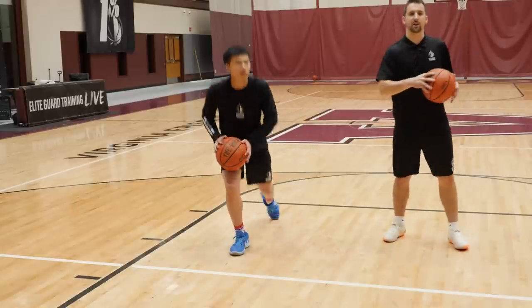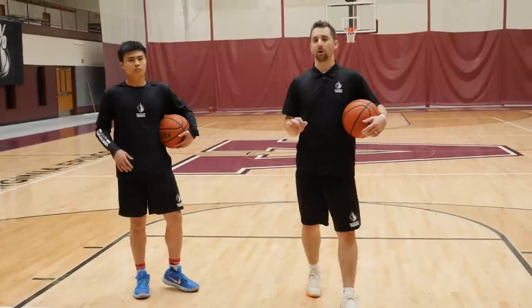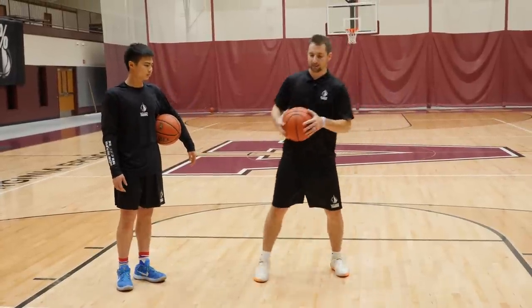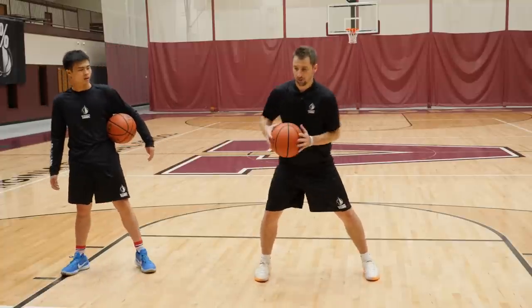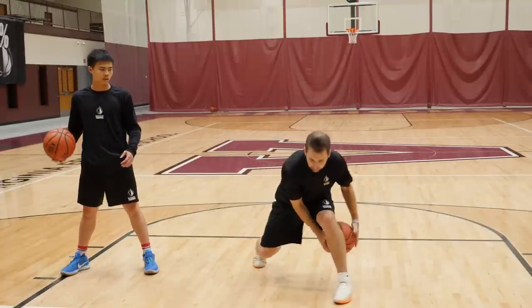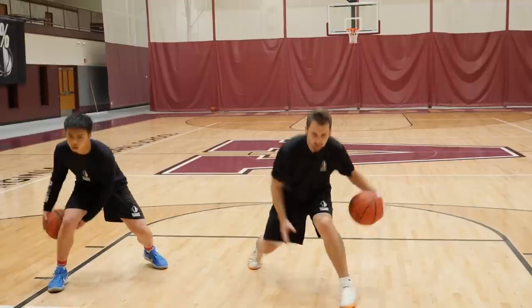Our next drill in the series. We're actually gonna work on our moves without ever taking a dribble while working on a move and then getting to our shot pocket. So we're gonna start square, just like if in a game we had a live dribble. So I'm here and I'm gonna go through the legs. Through, shot pocket. Through, shot pocket.